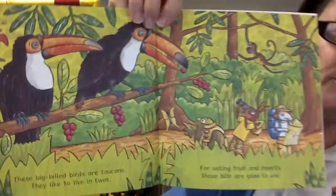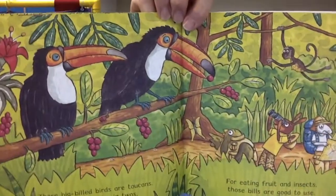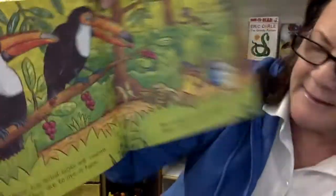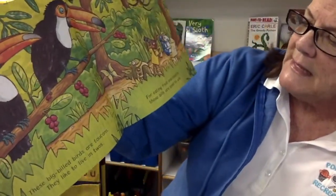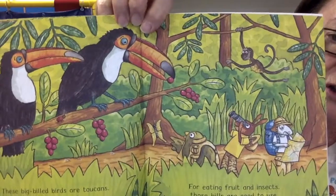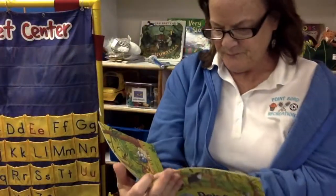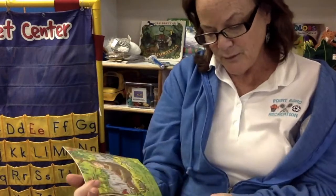These big-billed birds are toucans. They like to live in twos. 1, 2. 2 toucans. Starts with T. For eating fruit and insects, those bills are good to use. Those are called bills. Sometimes they're called beaks on other birds.